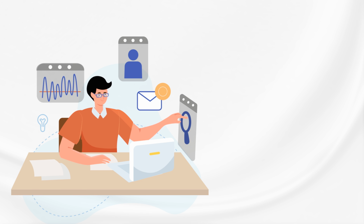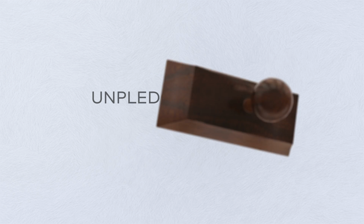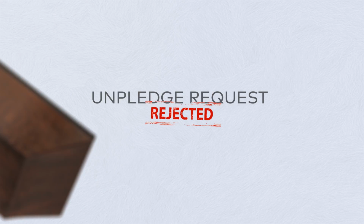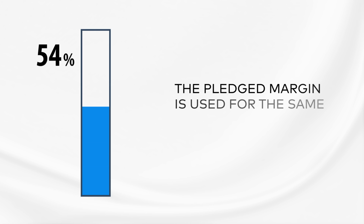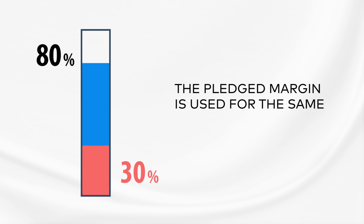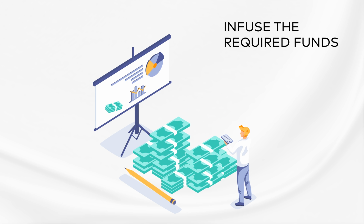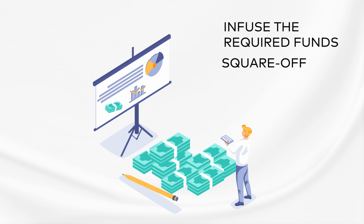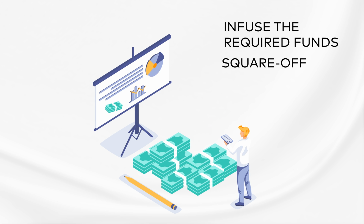Unpledge requests will be processed only to the extent of unutilized pledged margin. The unpledge request will be rejected if you have any open positions and the pledged margin is used for the same. You will need to infuse the required funds or square off such positions before placing the unpledge request.